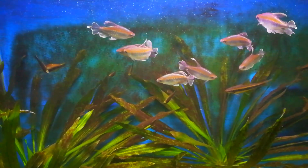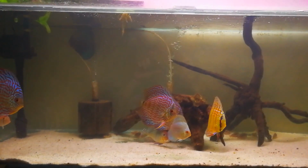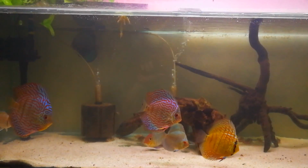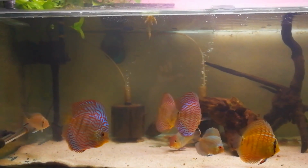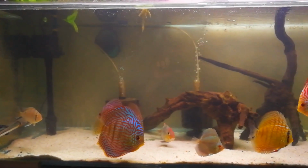Alright, I'm gonna go update the Discus tank now in the other room. Alright guys, we're at the Discus tank. So you can see everybody looks to be doing pretty well. I just did a water change on this tank yesterday.